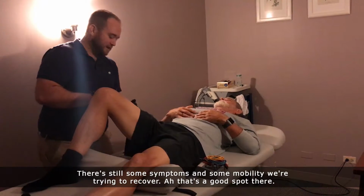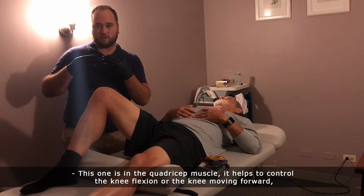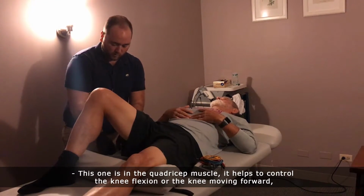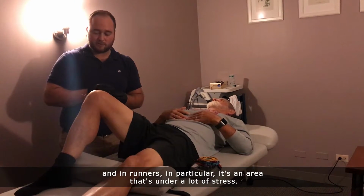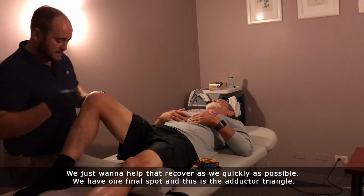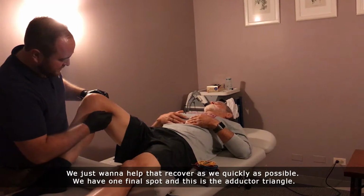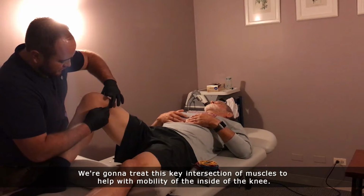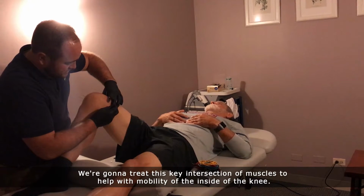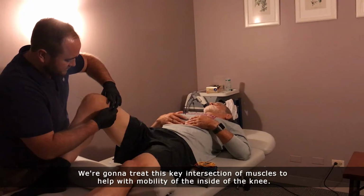That's a good spot there. This one is in the quadricep muscle. It helps to control knee flexion or the knee moving forward. And in runners in particular, it's an area that's under a lot of stress. So we just want to help that recover as quickly as possible. We have one final spot. This is the adductor triangle. And we're going to treat this key intersection of muscles to help with mobility of the inside of the knee.